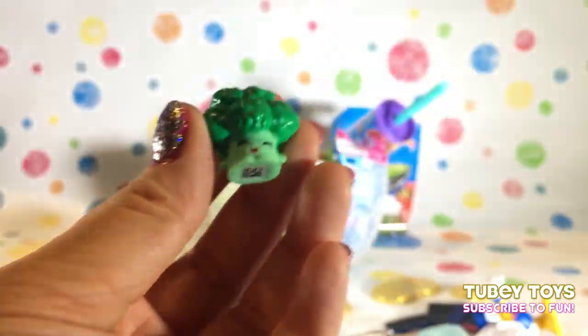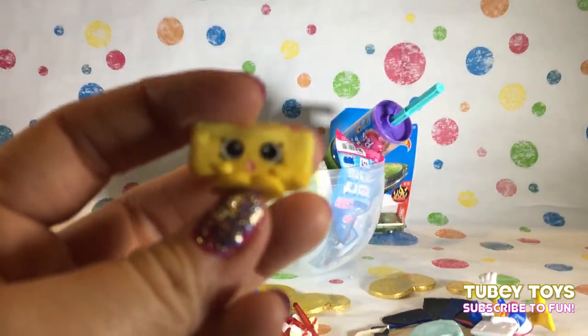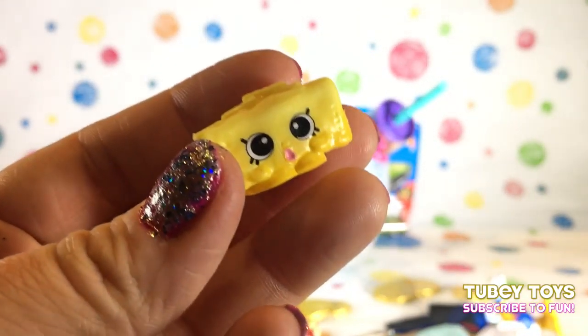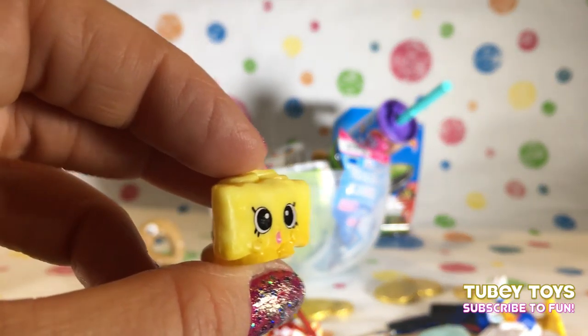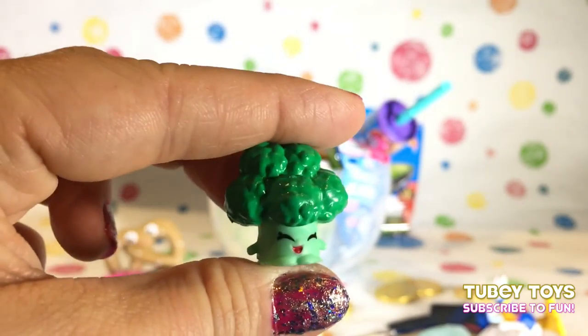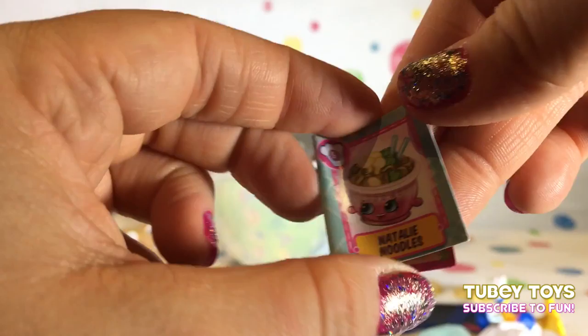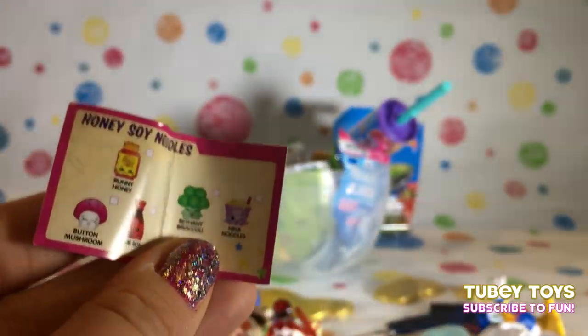Ooh, we don't have this one. No, we do not. Ooh, we don't have this one either. Well, maybe we do. I think this is Parmesan Pete. Let's see the names. This is Parmesan Pete. I know, I love them too. We have this one already. And this is a new one for us. This is Bethany Broccoli. Yeah. Sweet. Let's see what our recipe is. And our recipe in our jar is Natalie Noodles. Awesome. We haven't had any duplicate recipe books, which is so super cool.